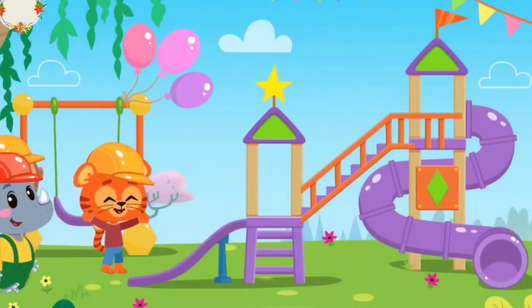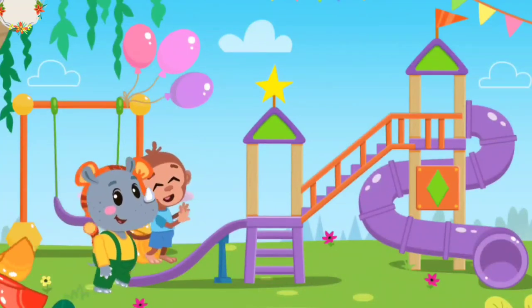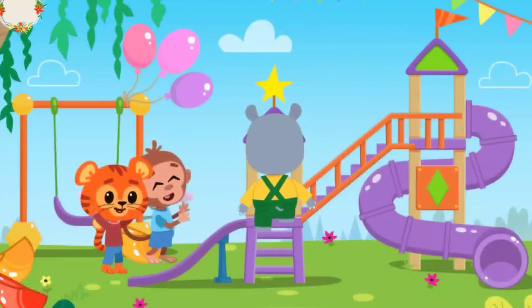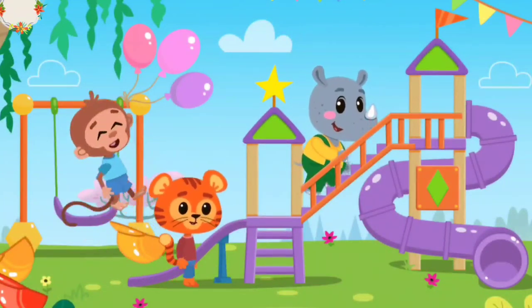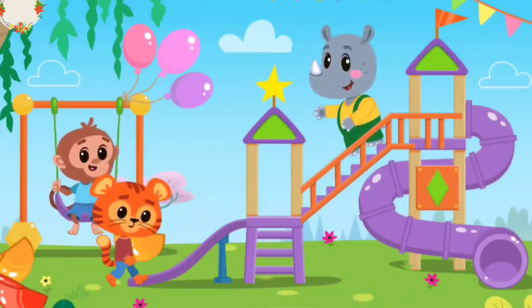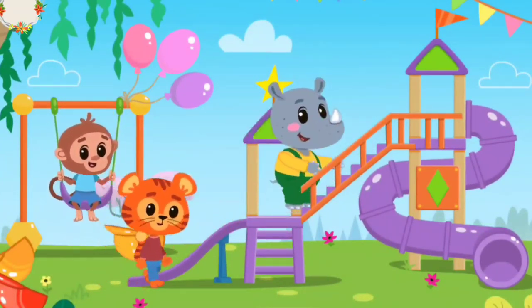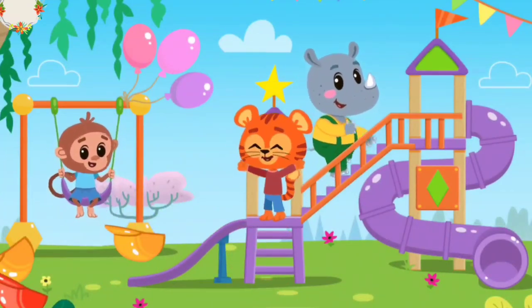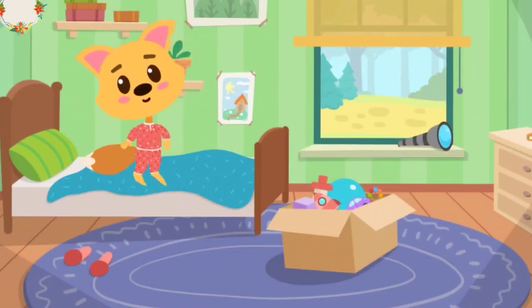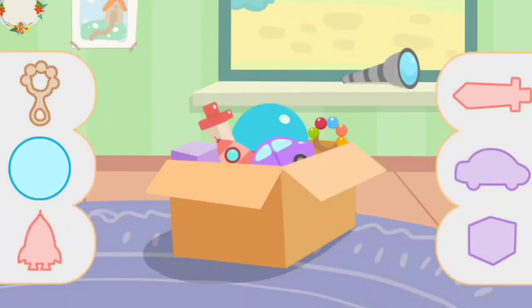Hooray! Our new playground is finished! Thank you, friends! We could not have done it without your help! Now the kids will play on their new playground! Smarty, what a nice day! Let's find an interesting toy for Smarty. Drag each toy to its place.